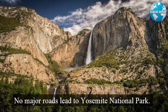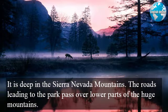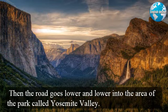No major roads lead to Yosemite National Park. Visitors must leave the highways and drive their cars over smaller roads. Yosemite is about 320 kilometers east of San Francisco. It is deep in the Sierra Nevada mountains. The roads leading to the park pass over lower parts of the huge mountains. Then the road goes lower and lower into the area of the park called Yosemite Valley.